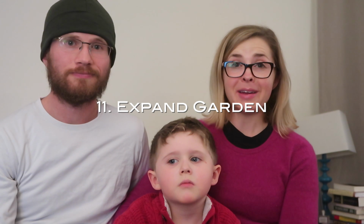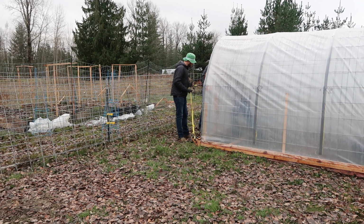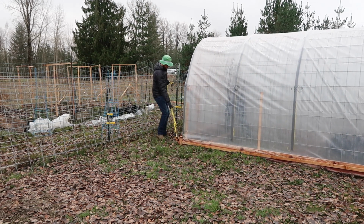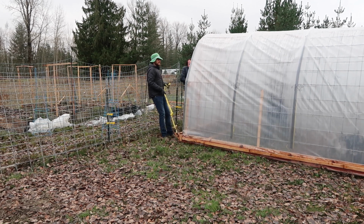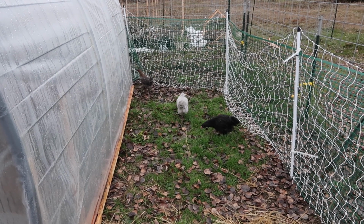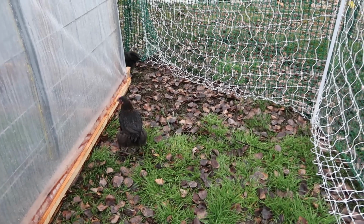Goal number 11 is to expand our garden. It's actually already underway, which you all have seen. We put the greenhouse with the chickens in the corral where we first brought the sheep, which is right next to our previously established garden. We're going to make one big garden, and the benefit of having the chickens in the greenhouse and scratching up the dirt in the spring in the area where we intend to plant is that we can plant more in the ground, and we also can start some plants early in the season, like sweet potato.